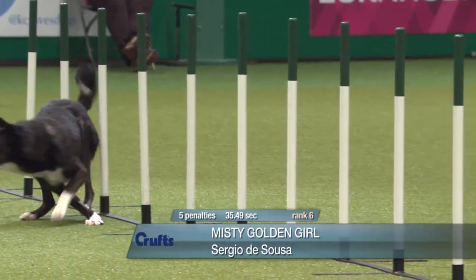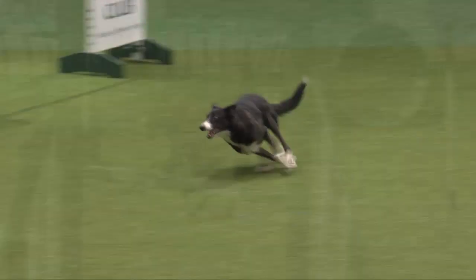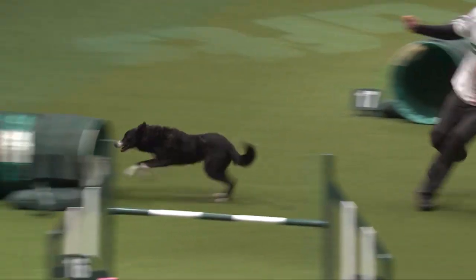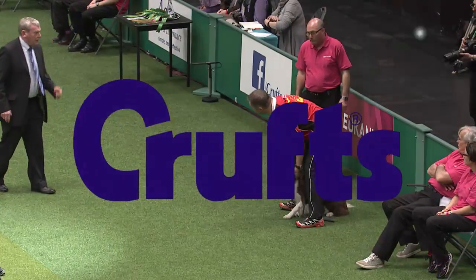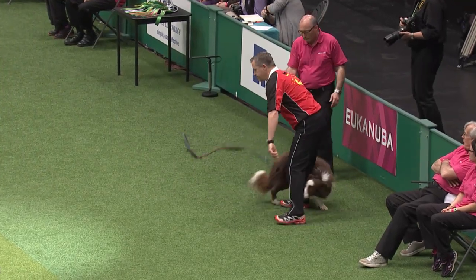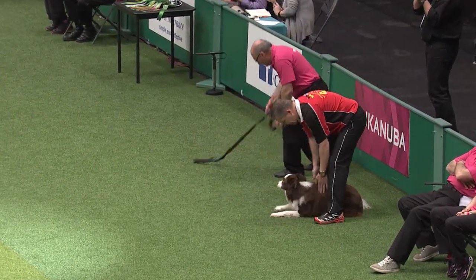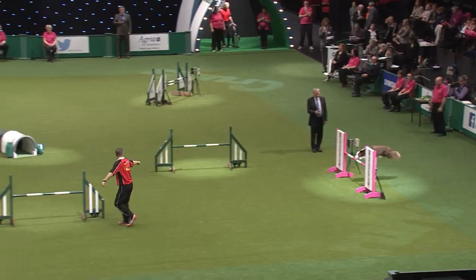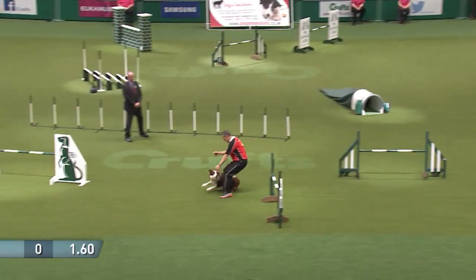8th to go from Germany. We have Thomas Benedict, working Duncan, Border Collie, 5 years of age, 3rd time at Crufts. Starts on the international competitions with Duncan. Last year, finalist and 6th place in the Border Collie Championships in Italy. Very enthusiastic in agility and loves to... I can't read the last bit, do apologise.